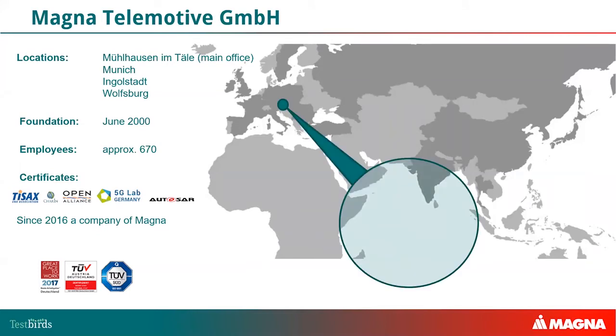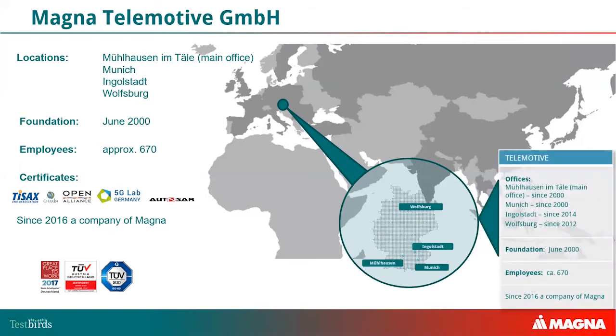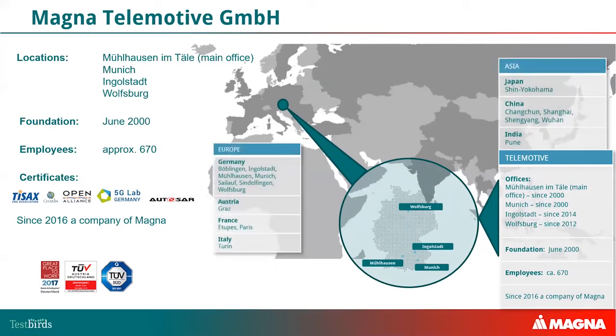Okay, so first, a little company introduction, so you get to know the company Magna Telemotive and what we are doing. We have four offices in Germany, which are Mühlhausen, still the main office where the founders came from, Munich, Ingolstadt, and Wolfsburg, close to the OEMs, of course. We were founded in June 2000. Now we have around 670 employees. We are part of the organization Magna Steyr Engineering, which contains an overall of 3,500 employees. We have several engineering locations all around the globe, in Europe and Asia. The whole Magna group in the meantime has more than 175,000 employees. So we are really a very big company overall.